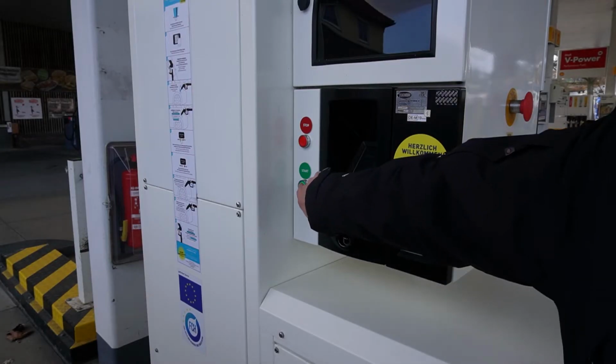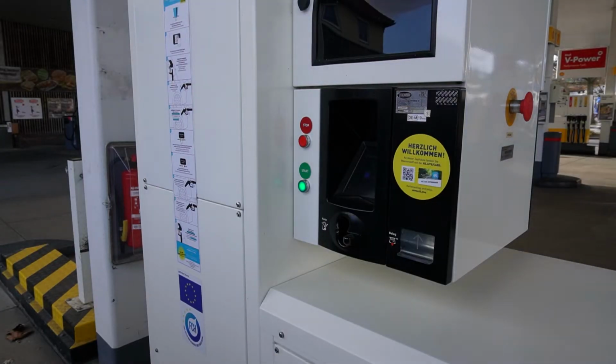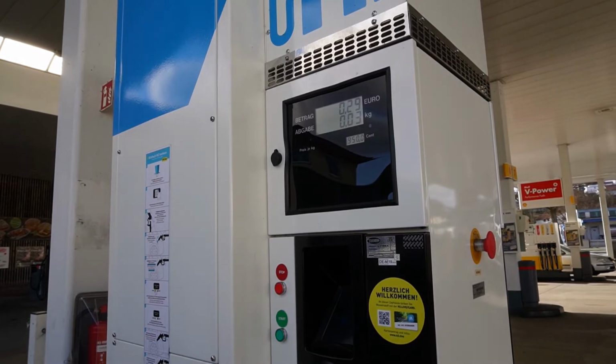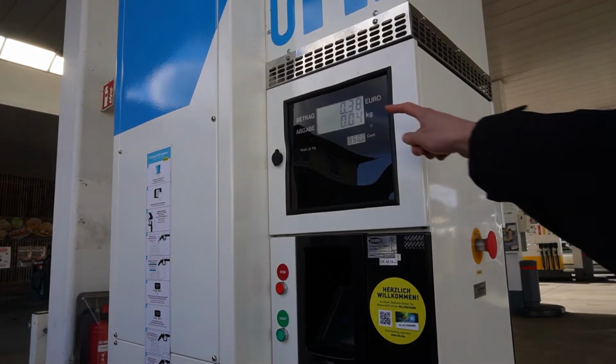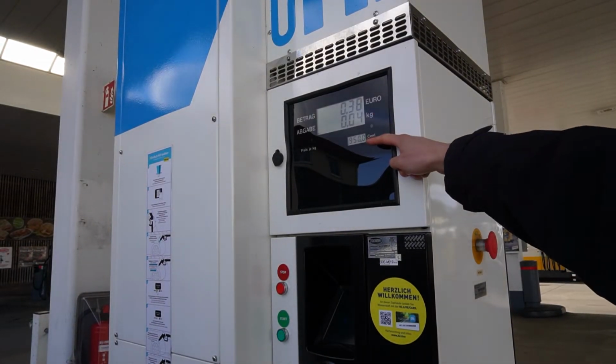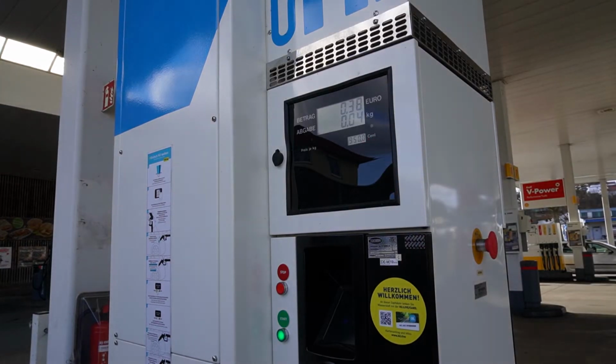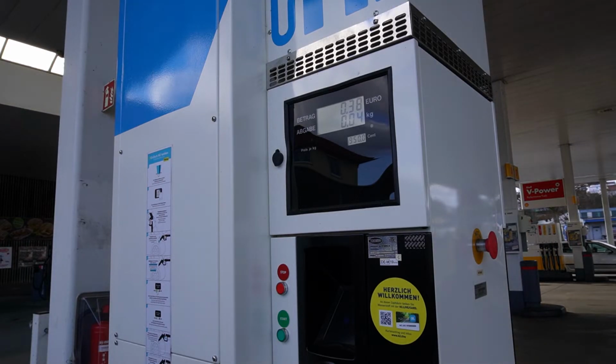Then you press start, and it's starting. And you will see and hear that we're fueling up with hydrogen at a price of 950 cents per kilogram. It takes a bit. It has to increase the pressure to 700 bars, and then it will put in the hydrogen.